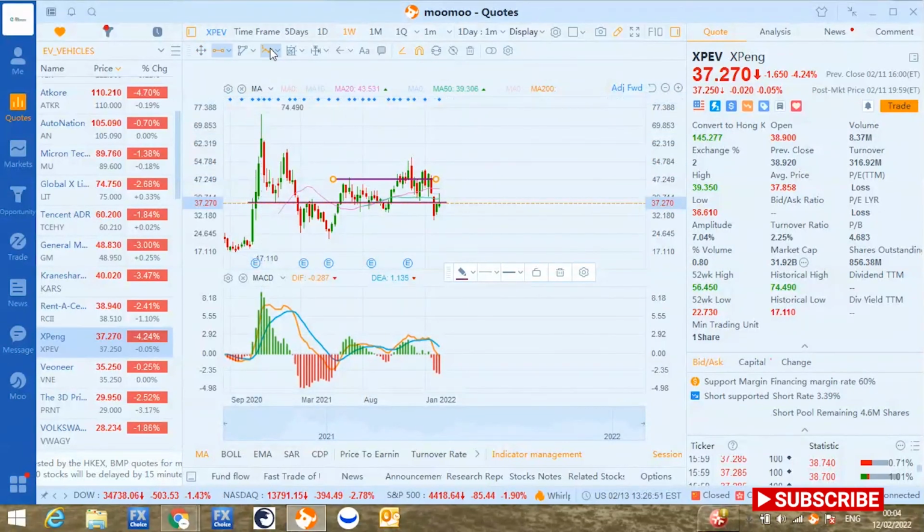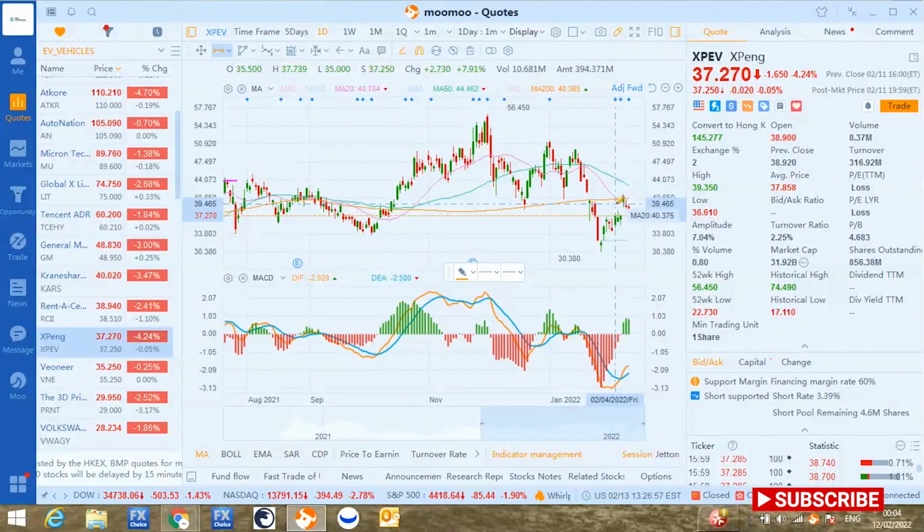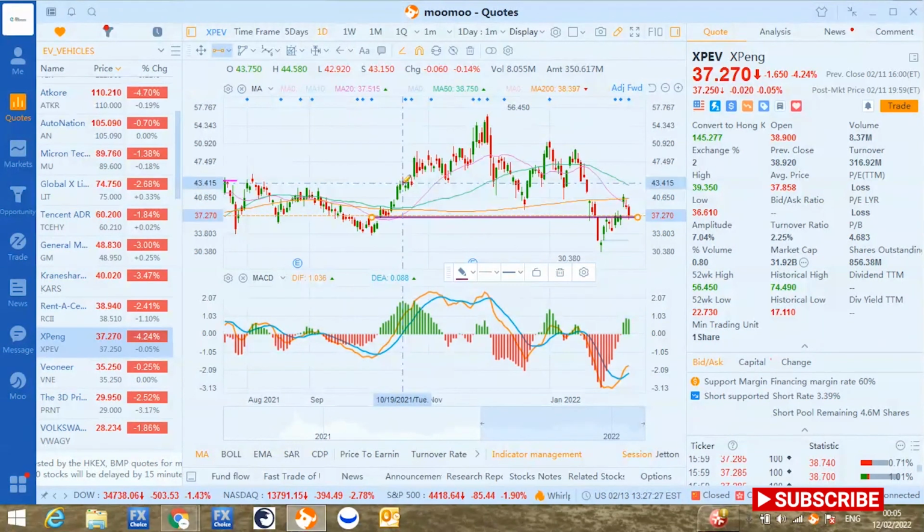Let's look at it on a daily chart. On a daily chart, wow, XPeng is trading below the 20-day moving average, actually below the 200-day moving average. It has been trending downward. XPeng is below the 200-day moving average here, so it is significant where it is at the moment. Let's draw this. The support is holding here. However, it's been actually choppy from early this year, in fact from late last year, when the Chinese stocks were all coming down in a way.